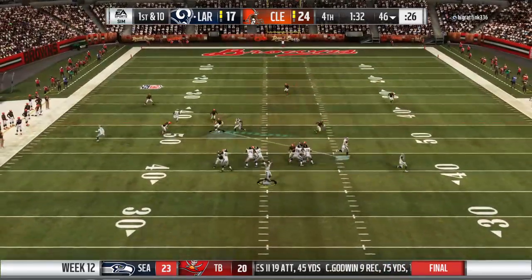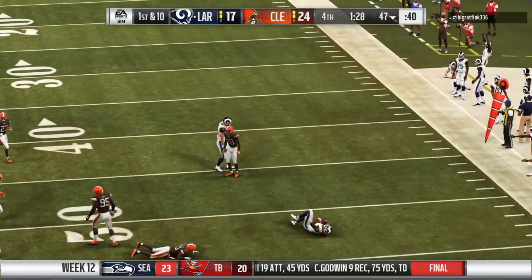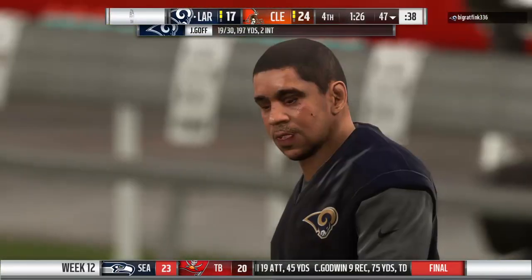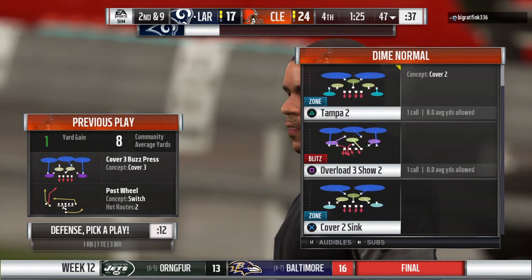Back to throw. Drops it underneath for Collins, and he'll go down right around the 47 this time. It'll be a pickup of only a yard, and that'll bring up 2nd down.